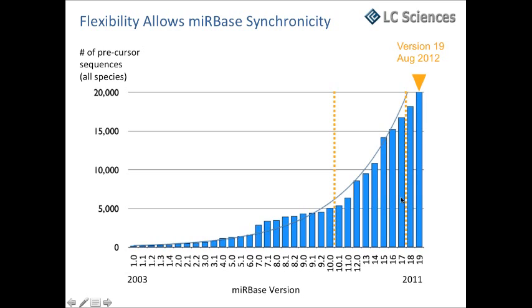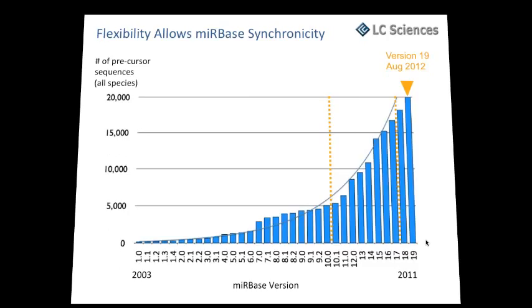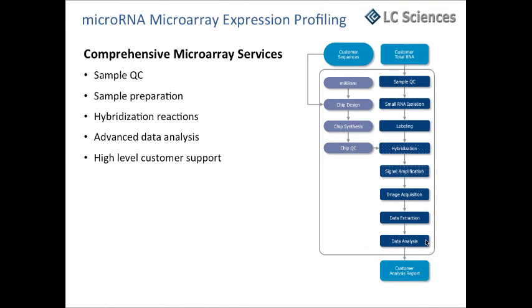I would say right now the majority of the arrays and even qPCR primers and so on are still referring to the old nomenclature, so all of that has to be updated. And as mentioned, we already offer version 19. It's just a quick workflow.